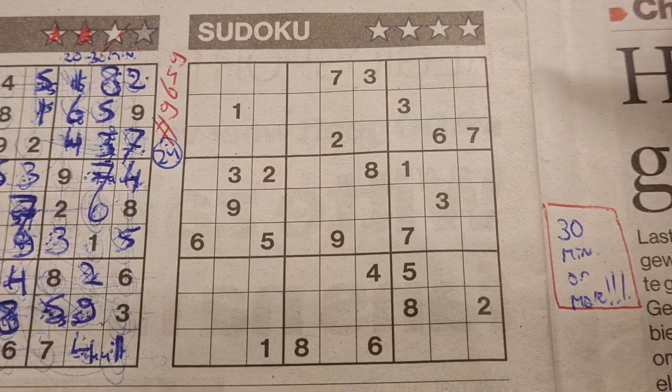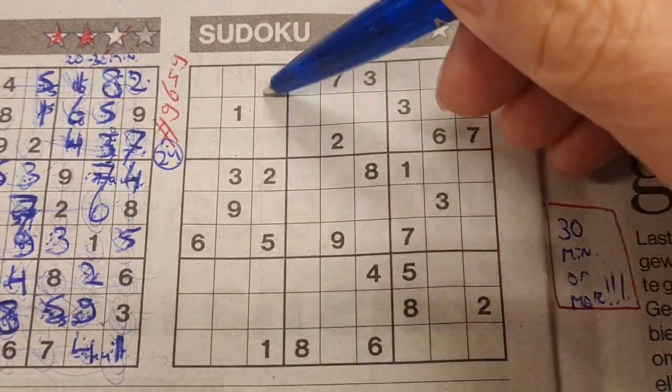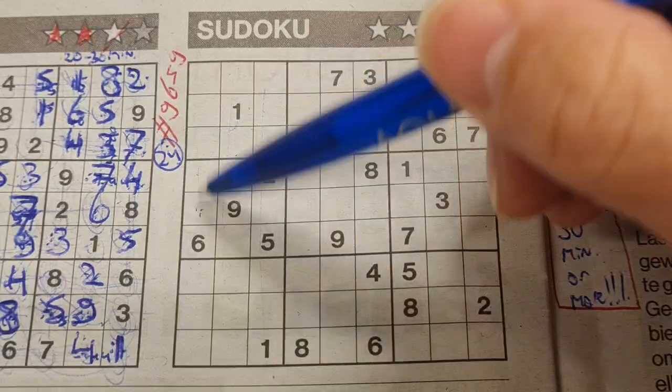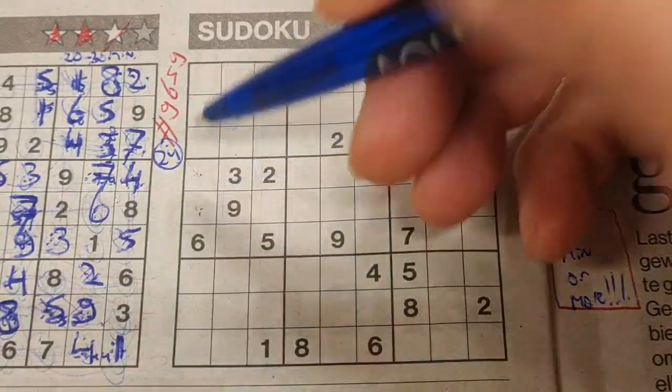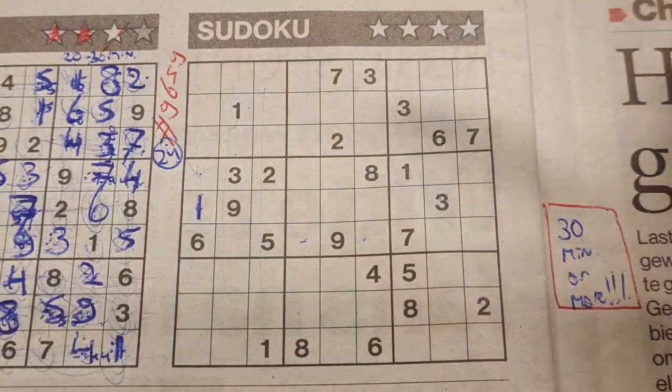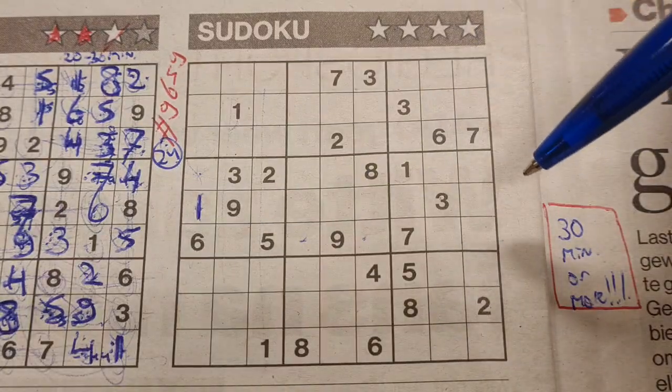So let's get started. One in the first column, one in the second column. In the first column, there are only two places left. The one should be here or there. We have a one in this one, or a one there. One should be there. One. Okay. It's a lot of twos.